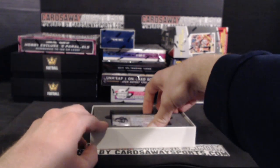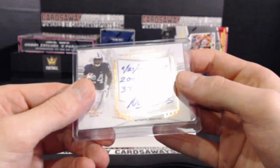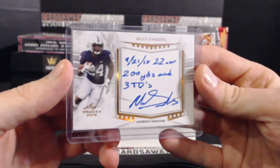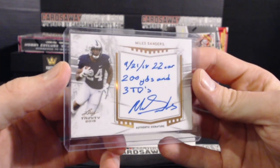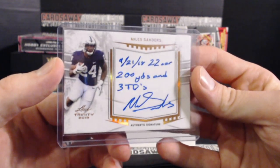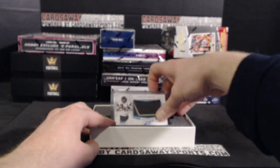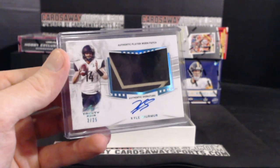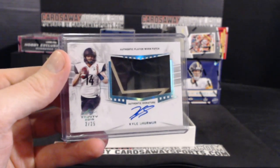Next up for the Philadelphia Eagles, 22 carries, 200 yards, 3 touchdowns. Good for you, buddy. Miles Sanders, Philly, Eagles going to Jeremy A. Next up, we have a number to 25 Kyle Shurmur. And I believe this is the Chiefs, but let me double check.